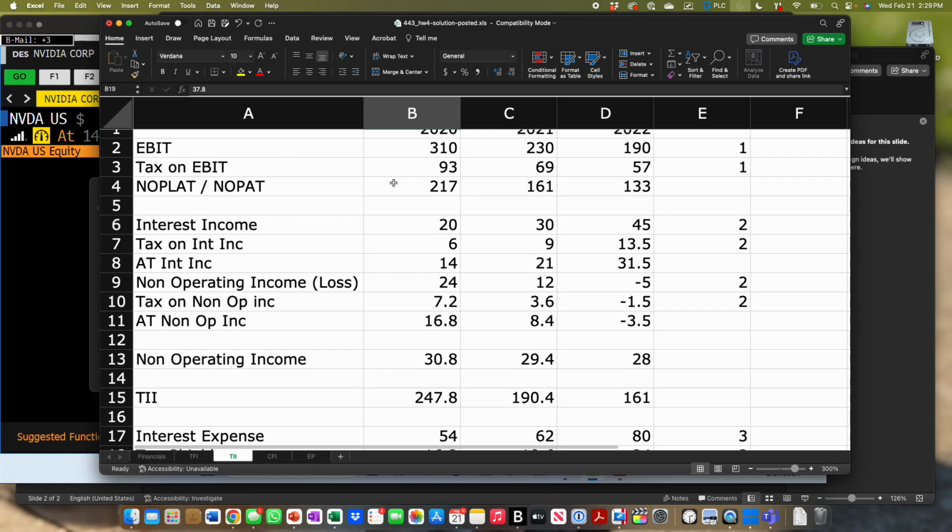But the whole point is that the next section, the financing flows, will equal this. Because if we made the money, where did it go? It must be equal. And if we lost the money, how do we make it up? It's got to be equal. So if I get to 247.8 in column B of TII, then the bottom half of the TII has to equal 247.8 because it's what I did with that income.